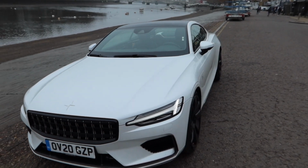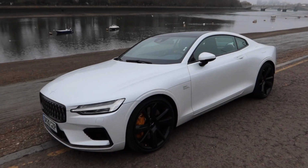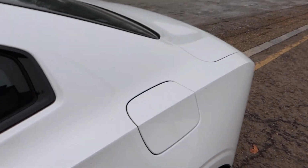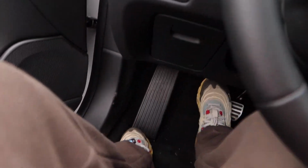This does get a lot of looks, it's got a lot of presence, and it's not immediately obvious what it is. Another cool thing I like about this car as well, it's actually got active aero at the back. So let's get that wing up. Let's have a little look, see how we do this. And we'll get onto the interior in a second.